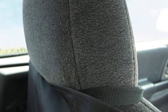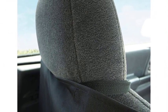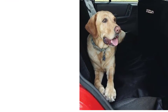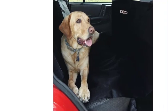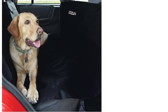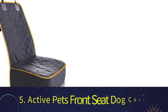We noticed that hammocks hinder dogs, particularly smaller breeds such as the Yorkie, from climbing up towards the front of the car to look over the road. We recommend keeping your dog in a crash-test certified safety car seat or restraint along with the cover for your seat. When this combo is installed, we have found that dogs tend to be more comfortable, with some asleep during car rides. Number 5. Active Pets Front Seat Dog Cover.